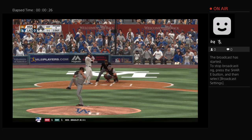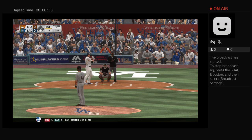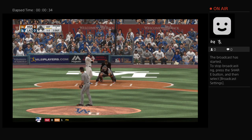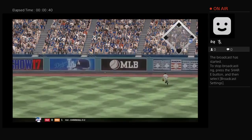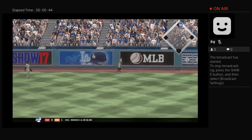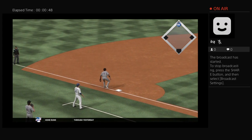Ready to deal. Here's the 1-1. Got a big pass at a slider that gets past him. Looking for back-to-back Ks to start the game. Swing, line drive. That's going to be trouble. He takes the turn and heads for second. And he's in there easily at second with a 1-out double.